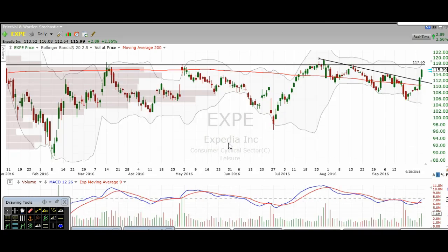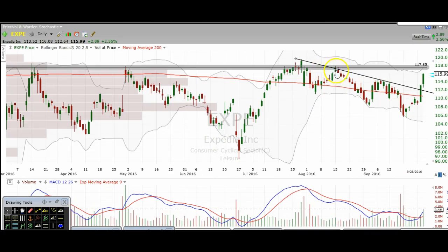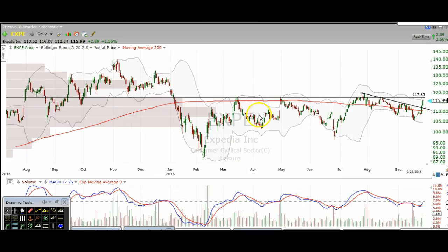Expedia here, a couple things I want to point out. Short term, we broke over this downtrend line right here yesterday. As you can see, a nice breakout. Since then, a break over this price level would be very bullish, and that price level is right around 117, 118.